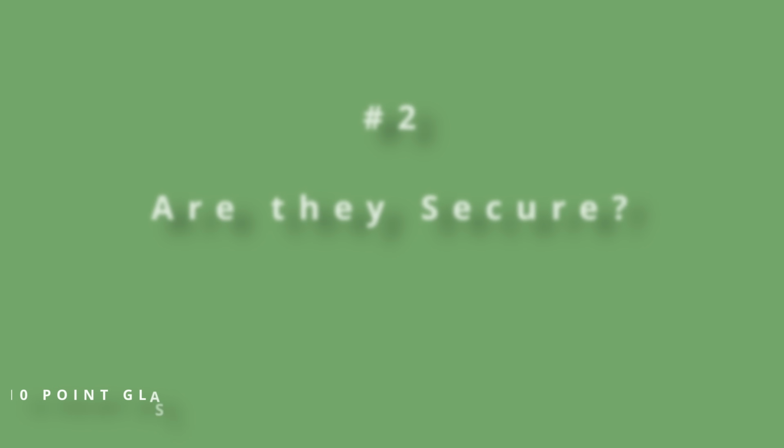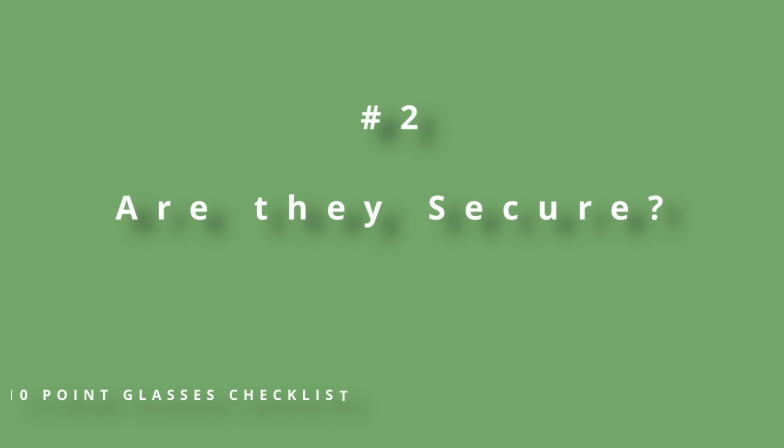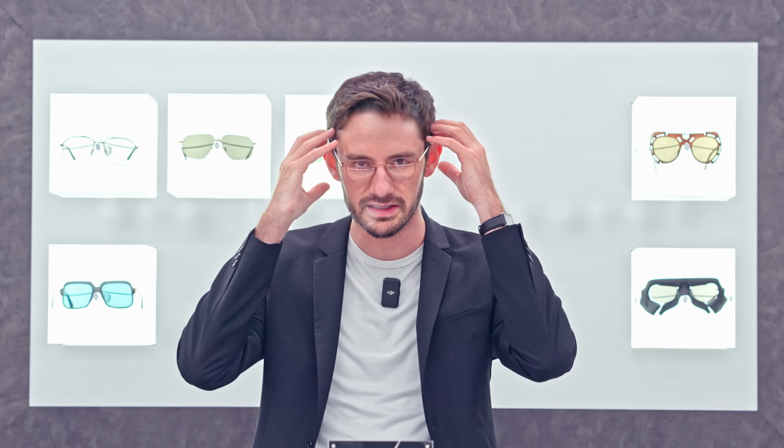And kind of following on from that, point number 2 is, are they secure? For a lot of people, they equate comfort with security and they want their glasses to feel like they are stable and are going to stay in position. Obviously that's important because if your glasses were constantly slipping down and ending up at the end of your nose, it's number one, it's not a good look, but it's also very annoying.